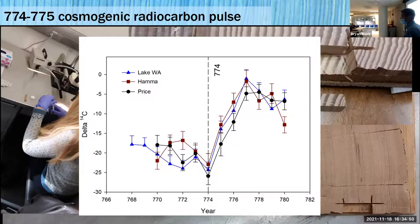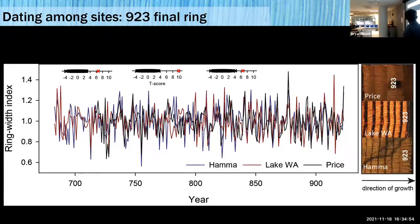And then we knew that if this is where 774 is, then our event happened in the winter of 923-24. So these are the three tree ring chronologies across our three main sites with an end date of 923. You can really tell that nice synchrony among them. They were all growing contemporaneously and died contemporaneously. And if you slide them back and forth past one another and calculate those correlations, they're much lower correlations than when you have them aligned, such that the date is at 923.